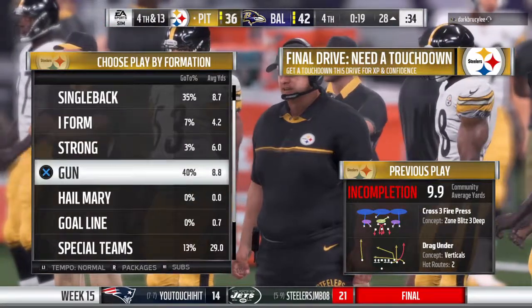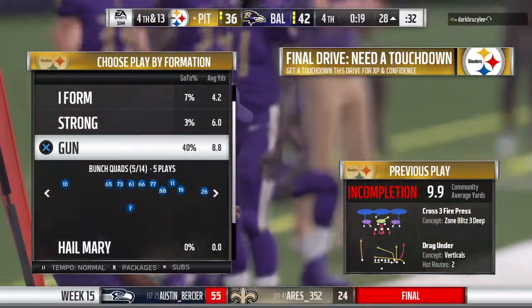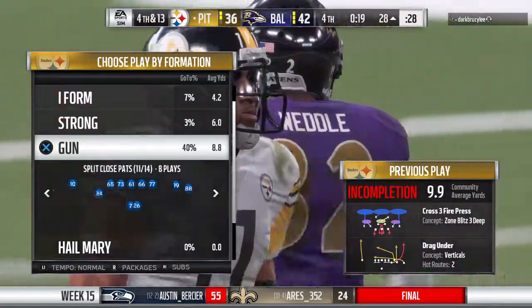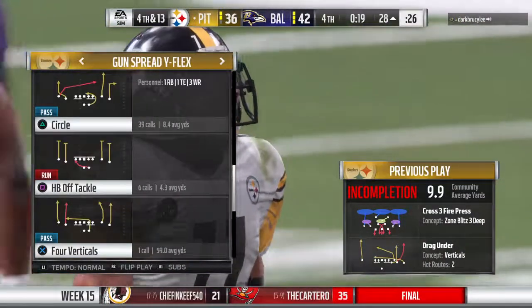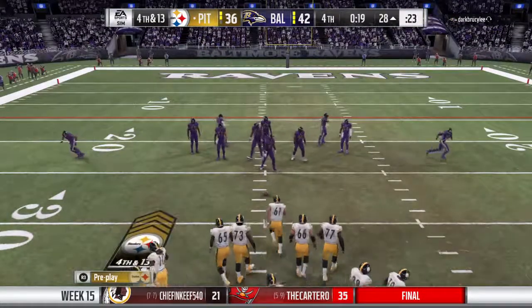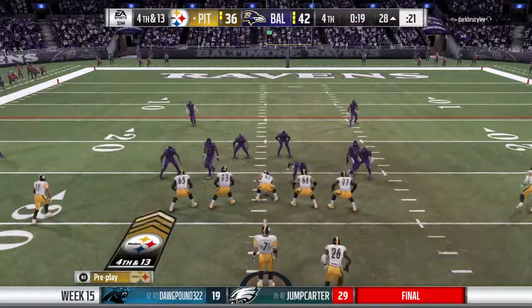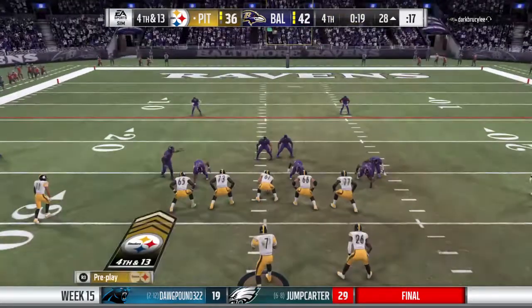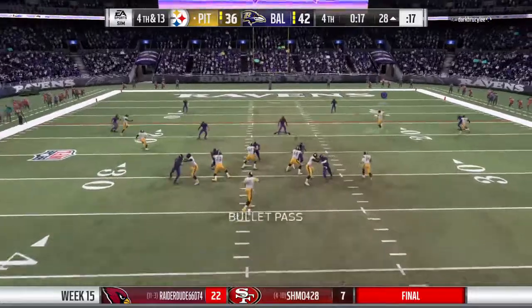What a great sequence by this defense so far. They've given him nowhere to go with the football. And they just have to make it stand up one more time because it appears that they've got their number. Can they not have a slip up here and allow the touchdown? So down 6, and they know they need this one on 4th down. Got to try it here.